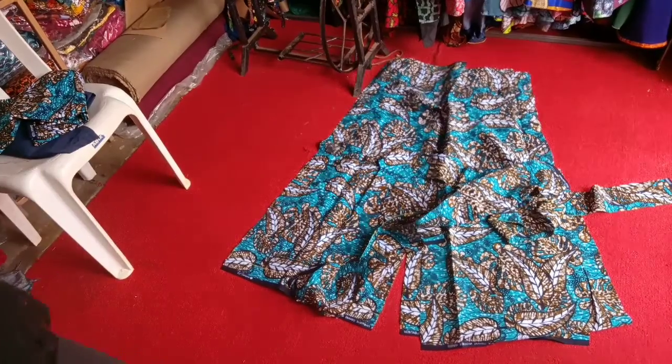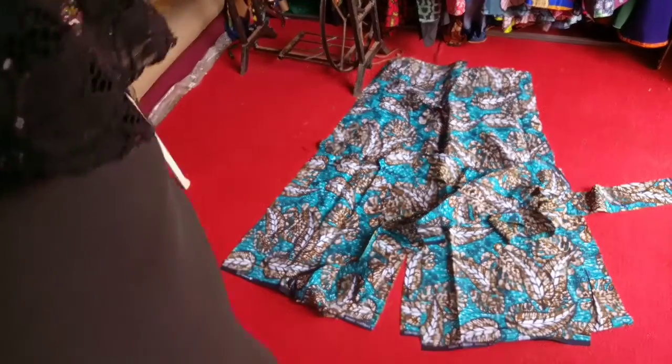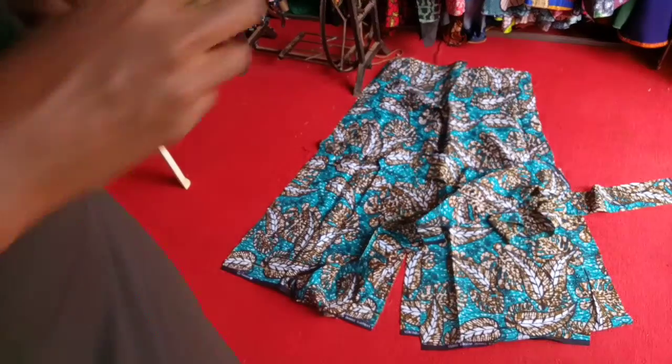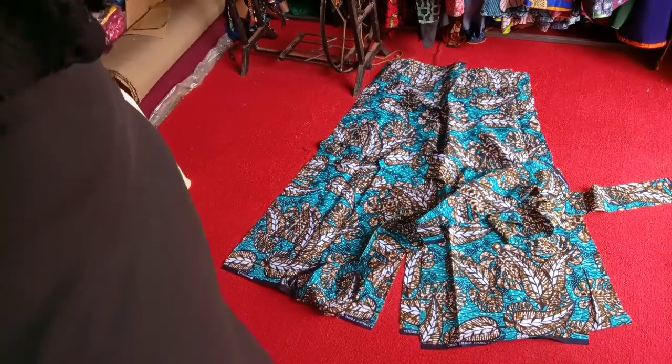It's a 90s inspiration. Is it 90s or 80s? I'm not so sure, but it's a vintage inspiration, and I can't wait to see how it turns out.